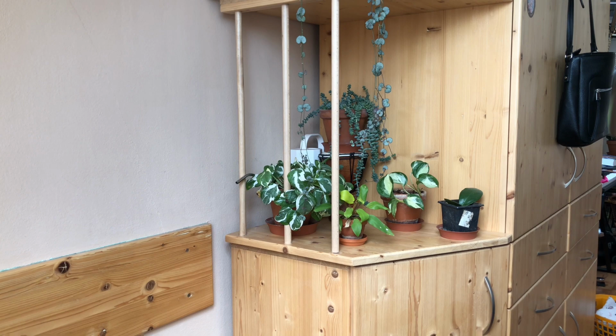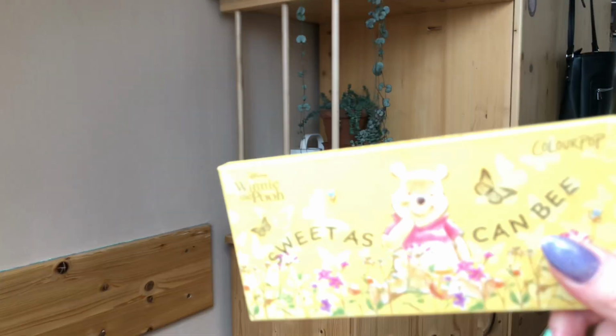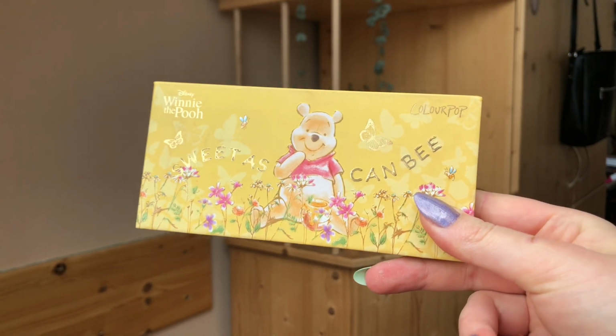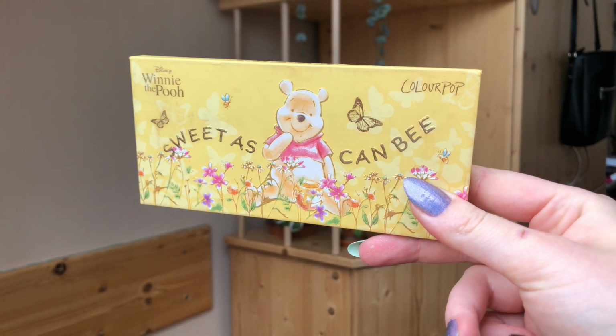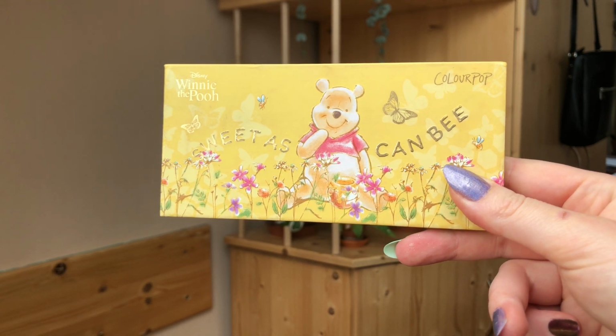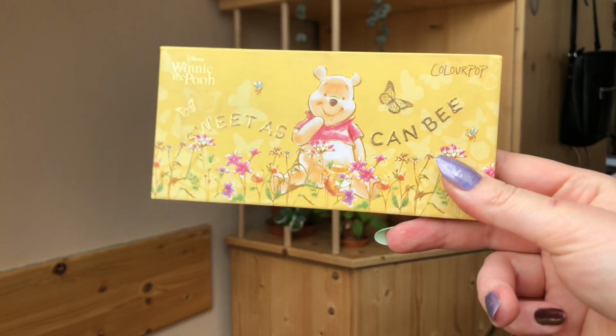Then number 6 will be another Colourpop palette. This one just came back, or as I'm filming it, it just came back. I hope it's still available. It's the Sweet as Can Be palette that was in collaboration with Winnie the Pooh.